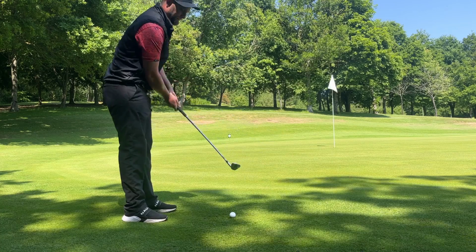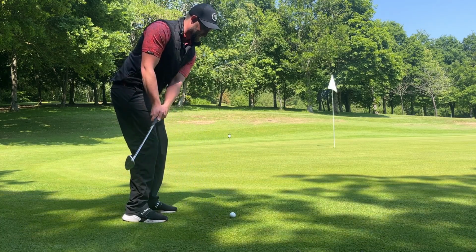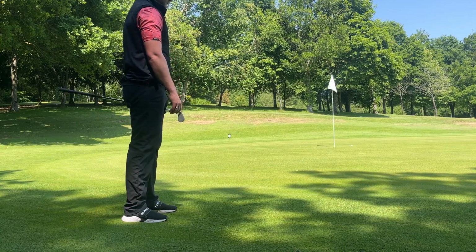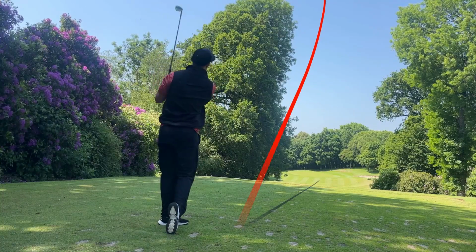Don't get me wrong. This isn't a high handicap set of irons. But at the same time, oh, naughty. He's giving himself that comfort blanket. Slight heel, slight toe.